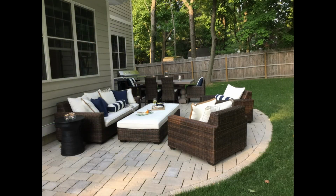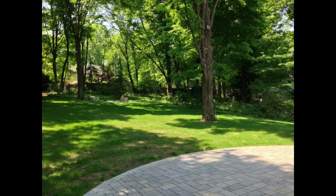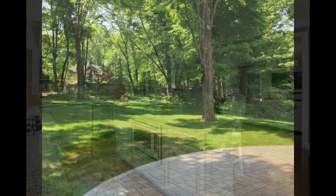Next is a different angle of the patio area. You'll notice in the backyard how beautiful and lush it is. Okay, let's go back into the house.